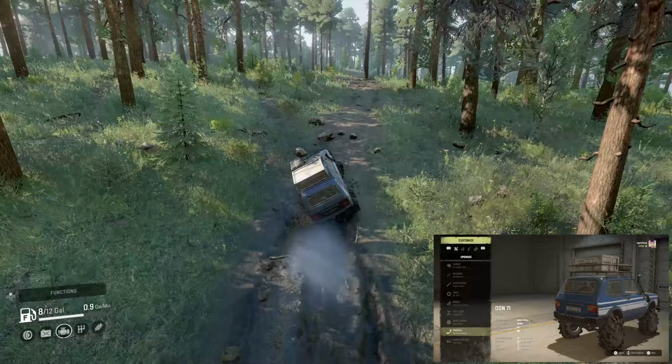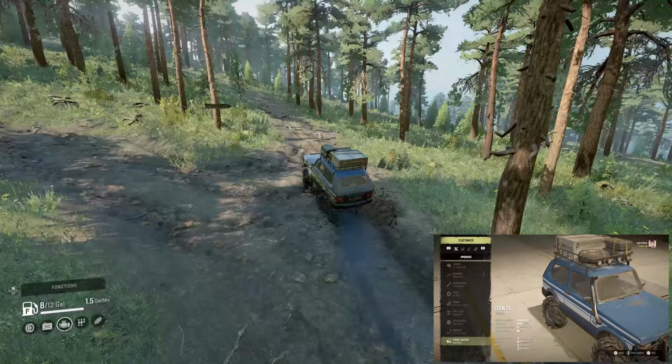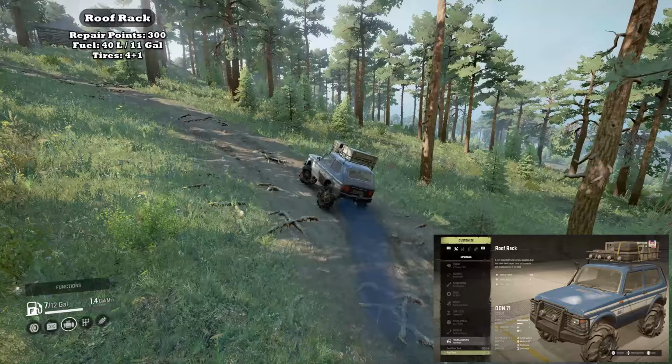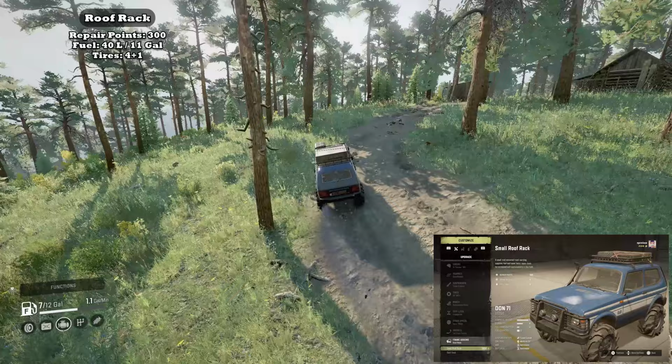Okay, so it has the tall front facing. You're gonna wanna put the highest one on, definitely for sure. For the roof rack, something that you're going to have to choose here is either the big or small. The difference is increased fuel. So the difference of that is 11 gallons of fuel there. And that's gonna be of your choosing, as well as the spare wheels. And you see how there's four spare wheels and you have one in the trunk as well.